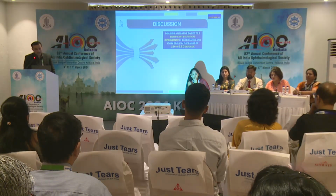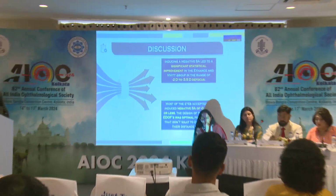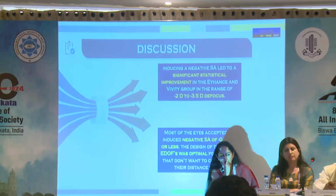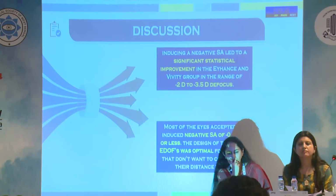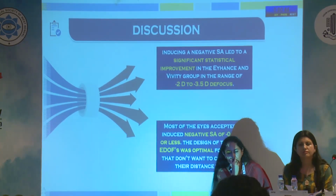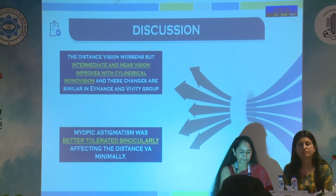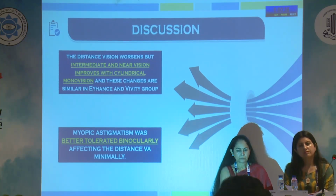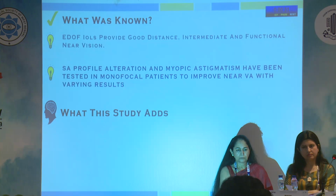As a conclusion, inducing a negative spherical aberration led to a statistically significant improvement in both groups in the near vision defocus curves. Most of these eyes accepted a minute spherical aberration correction of minus 0.05 microns. This shows that the EDOF design was already significantly optimized. The cylindrical profile can be altered but is tolerated better binocularly. We know that EDOF IOLs provide good distance, intermediate and functional near vision, and SA profile alteration and myopic astigmatism can be strategies to improve it.